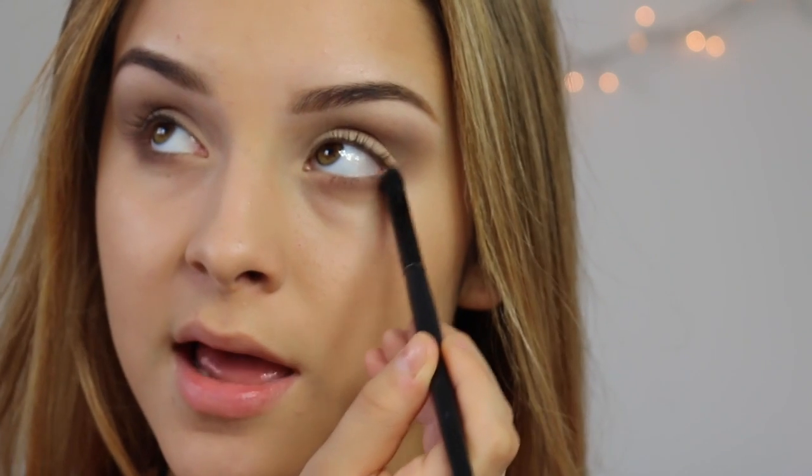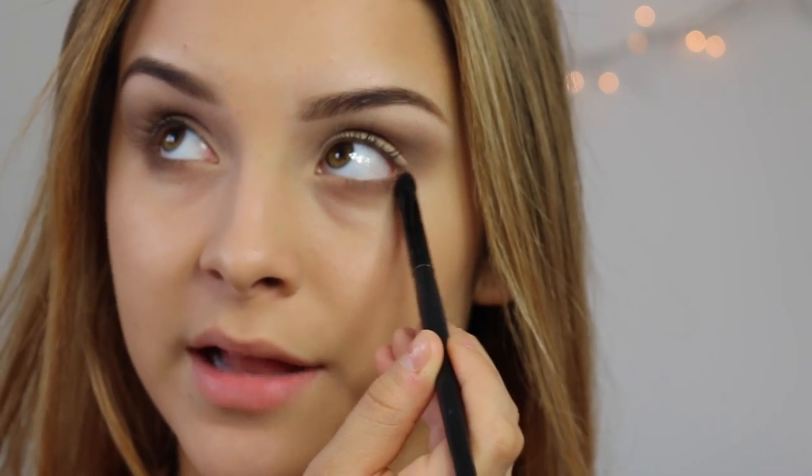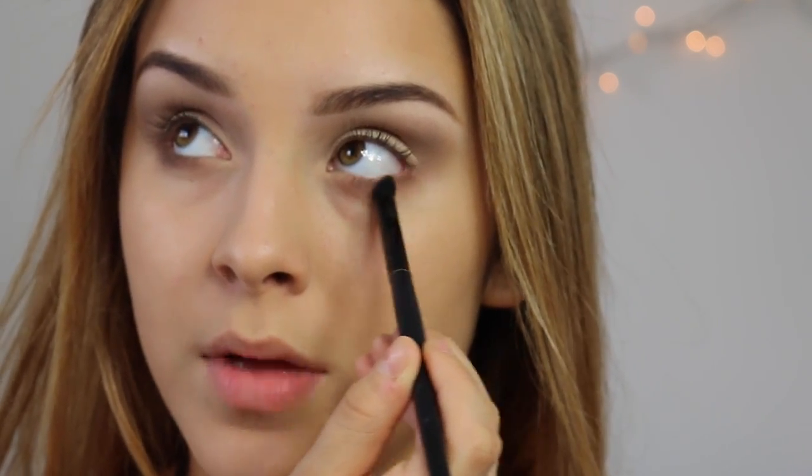Before I used to not do this part, but then I noticed that ever since I started doing this, it makes my lashes look a lot thicker at the bottom. And I clean off the brush at the back of my hand and I will blend out that shadow just so it's not a harsh line under my eye.